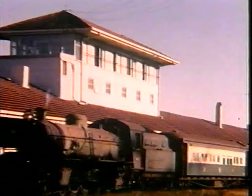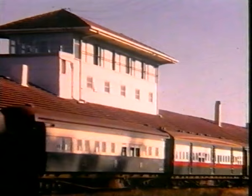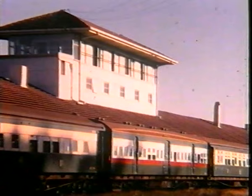Brunswick Junction, the divergence point of the busy coal-carrying railway from Collie. The coal mines fueled the railway locomotive fleet at Electricity Commission Powerhouse at Bunbury. The station at Brunswick Junction has been radically altered and the building and signal box have been totally removed.